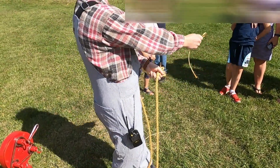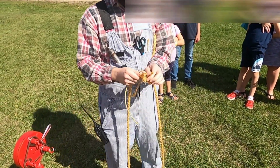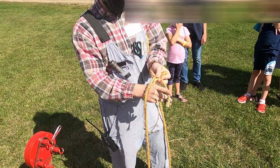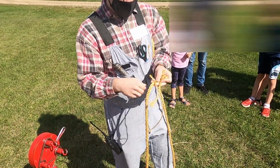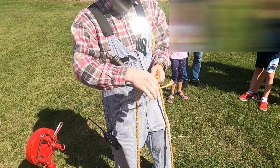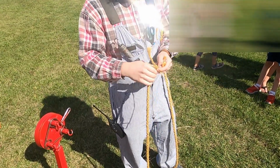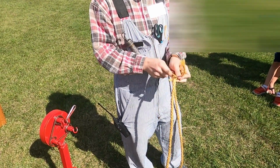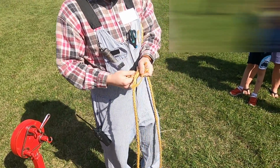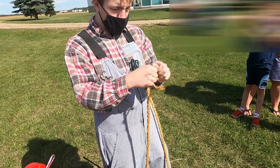I made this little loop here. This is the most important part of finishing the rope. This is called our whip. And I'm going to whip the rope with it by bringing it underneath. Once it's over, jam the rope. I'm just gonna roll it up the line here until I get it to this part here, and I'm just gonna put it through the circle.